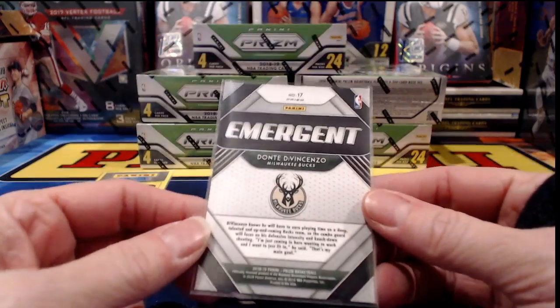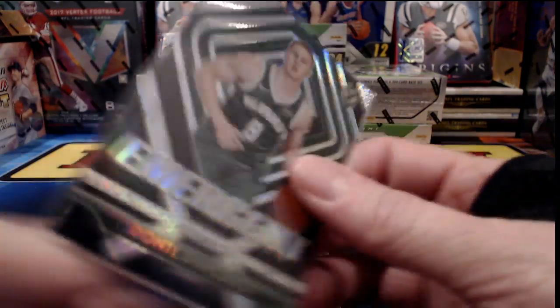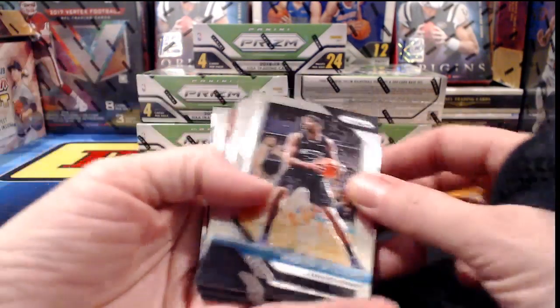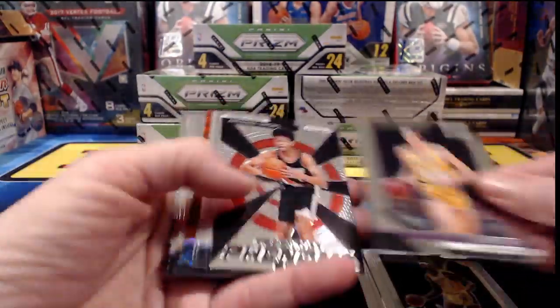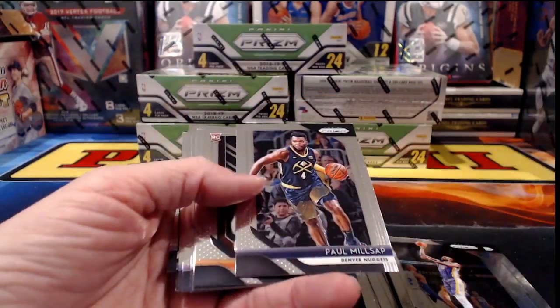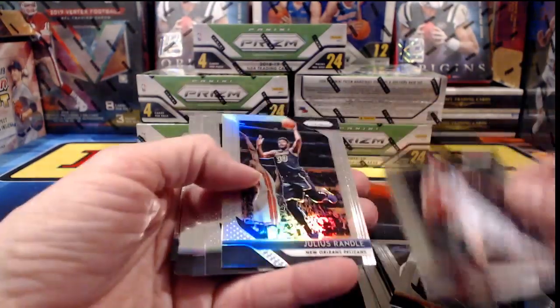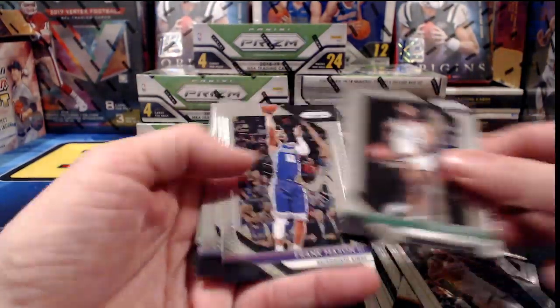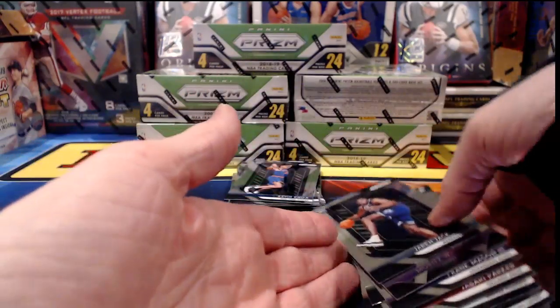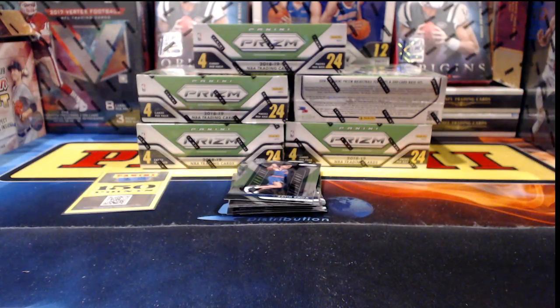Emergent, Dante DiVincenzo, that is for the Milwaukee Bucks. I don't know if that's the first DiVincenzo we've seen tonight. Maybe it is, in terms of a parallel. Josh Richardson for the Heat, Red Wave. A silver Julius Randle for the Pelicans. And the base emergent went by there for the Lakers.